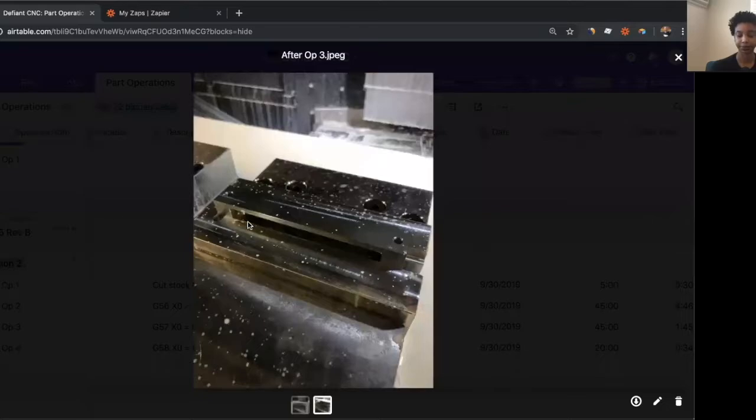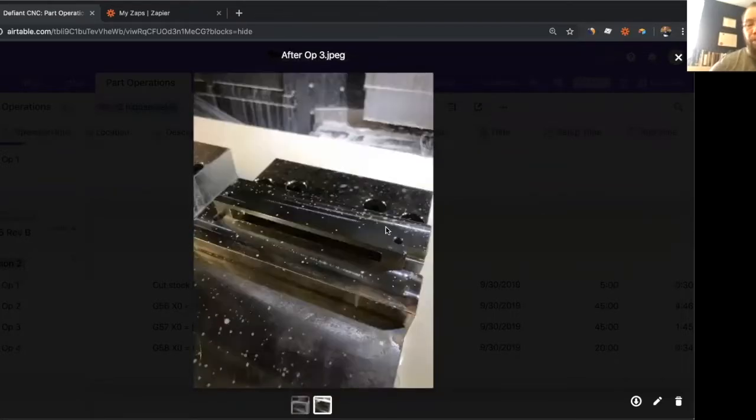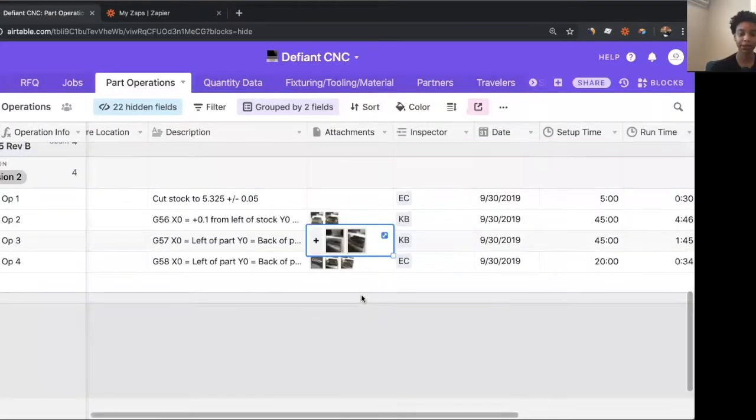Before and after, like here we have, this is the third operation. This is how it's supposed to be put in the vise before the third operation commences. And then after the third operation is complete, this is what it would look like. This must be great for onboarding. If you ever get, say, an apprentice, for instance, it seems like you've made your own manual almost for all of the things that you do.